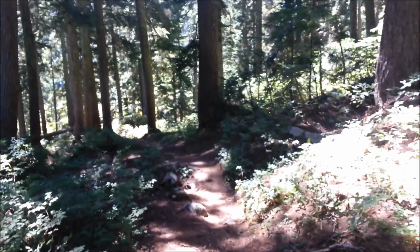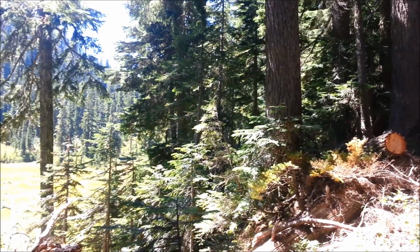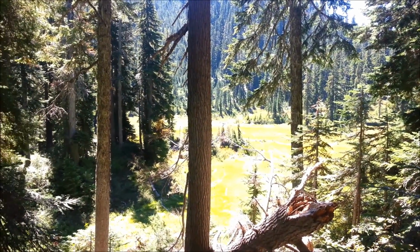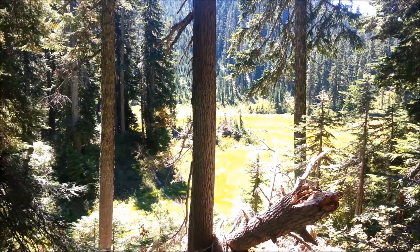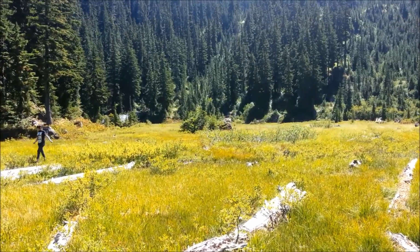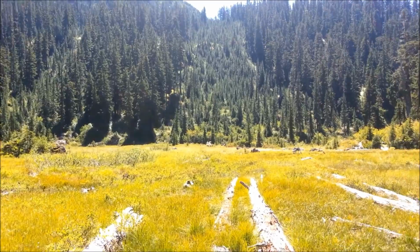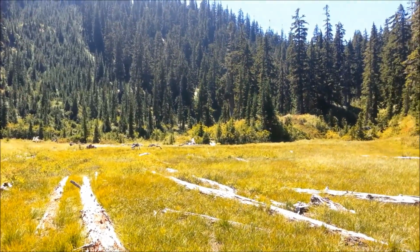Well, almost to the second meadow, or the first meadow on the way up. Real nice, real pretty. We're going to eat lunch there. So we're stopping at this meadow to eat lunch. We hiked for about 3 hours.